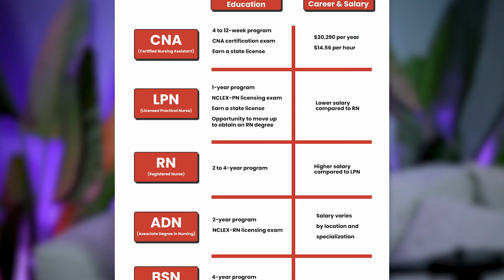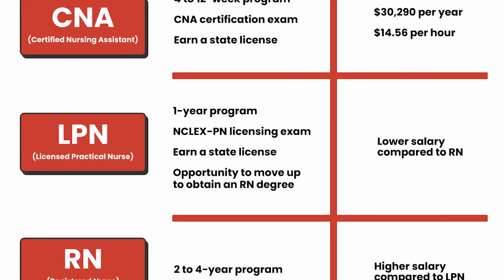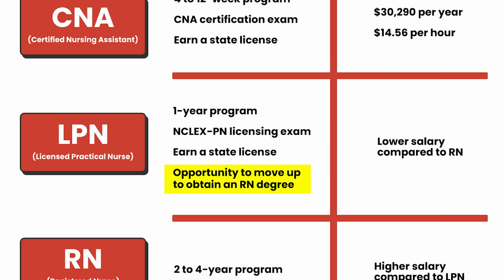What is the licensed practical nurse, also known as LPN? The length of the LPN program is the fastest route to becoming a nurse, which is 1 year long. Those with the LPN degree have the opportunity to move up and obtain an RN degree. It is also the most cost-effective, especially if you choose a hospital or company that provides tuition reimbursement. Remember that getting accepted into the RN program after obtaining your LPN license means maintaining the required GPA, 3.0 or higher in some programs' cases.